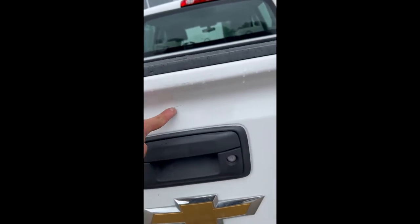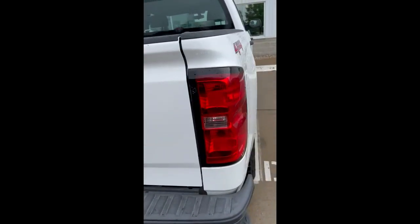What happened to the car? The front is destroyed. Yeah.